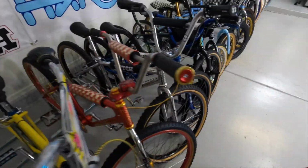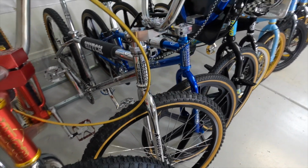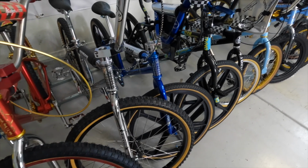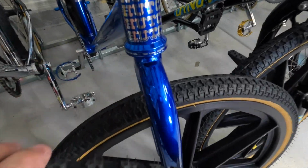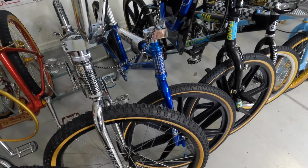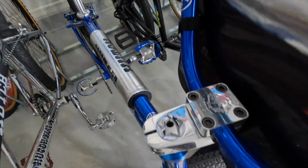So that bike's getting some changes, but the Hutch XL26, not doing anything to it. Love the way it is. I consider that a finished bike. The Hutch XL24 in this beautiful blue. I love that blue. It's basically a translucent over chrome blue, a candy blue they call it, and it's absolutely gorgeous.